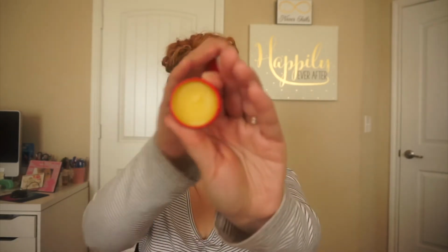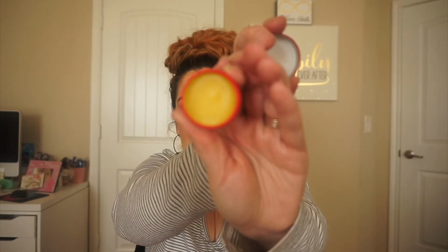Doesn't really have a scent. It looks like that. Has like a yellow tone. I will probably keep this because I love any kind of lip treatments.